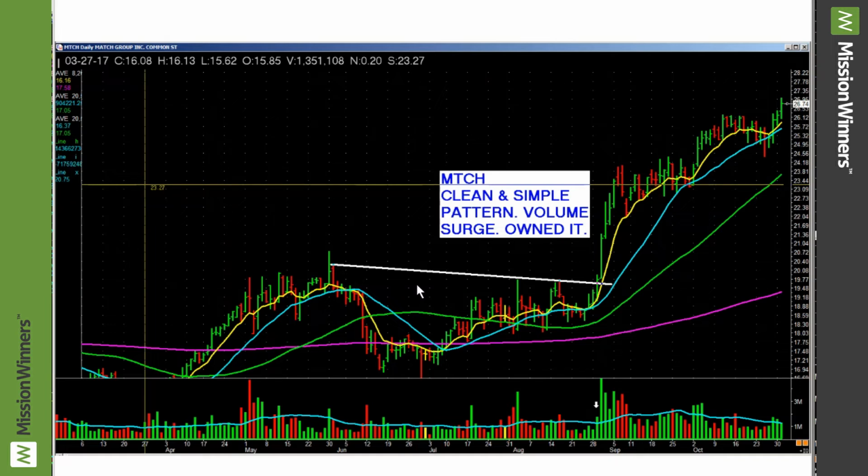I'll pause here and say something. This is important. Please don't think it only has to be a cup and a handle pattern. If you wait for the cup and a handle pattern, you'll starve to death. There are other simple patterns, bases, that work. Look for a base that a 4th grader could see and say, hey, you know what, Mom? Hey, you know what, Dad? That thing's going sideways. Yep, I can get my crayon out and draw it. And they bought. And it made a nice move.